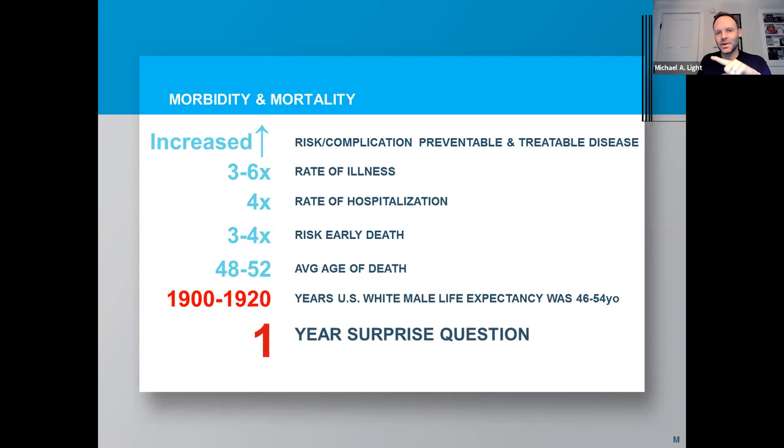And we think about the 1 year surprise question, for any palliative care providers in this room that might be familiar with that term: would we be surprised if this person died in the next year? And using that as a way to enter into what palliative care services we might start to think about, whether they're primary palliative care services or specialty palliative care services.